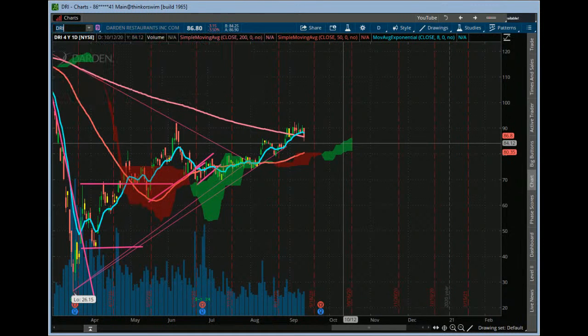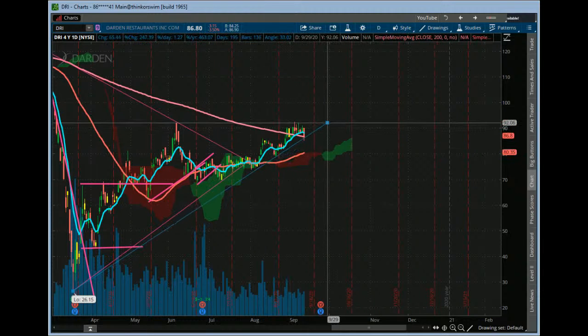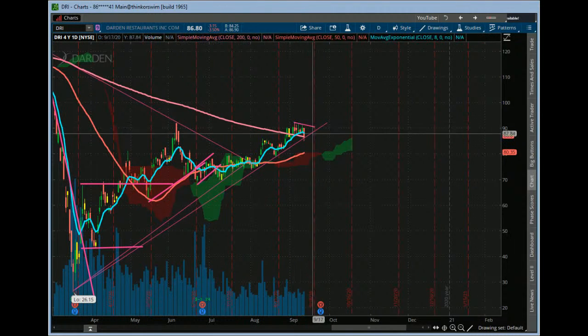And then another interesting one is DRI, right? So this is your restaurants, a good representative stock of the restaurant industry. So it's kind of hanging in there right now. We got these geometric lines. That's holding pretty well. It's only its 200-day moving average, so just kind of see how that holds, right? If we can continue to push our way up right here, so we can get over that geometric line and try to work our way up on DRI.